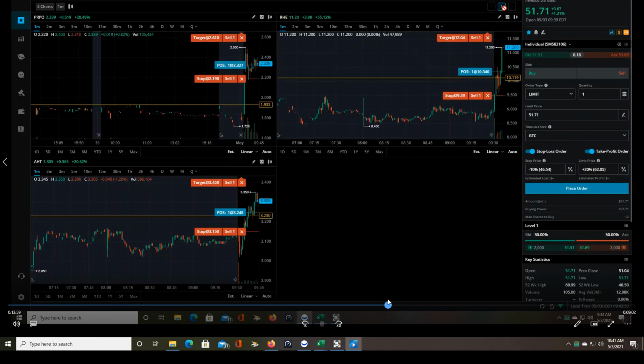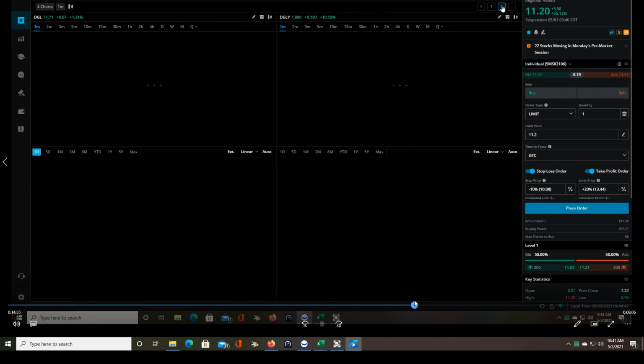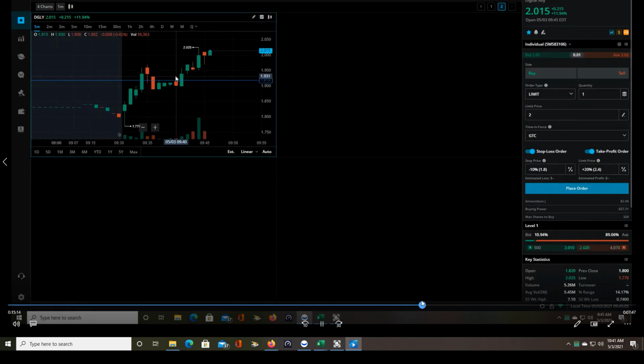Just fast forwarding here. So DGLY popped up, and this one would have been a good trade. It would have been an easy 2-hour trade, but I missed the entry. And once I miss it, if it's already hit my profit target, then I can no longer take an entry. And it looks like, so from here to here is 190 to 195. So I think my entry probably would have been, we'll say like 193, because you can see that this thing made new highs here, and then it pulled back.